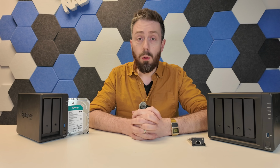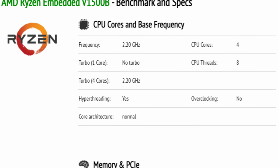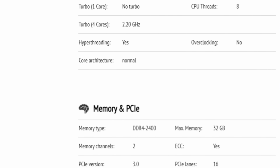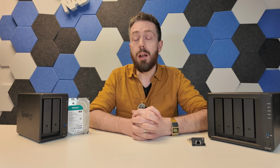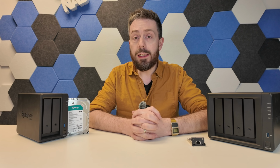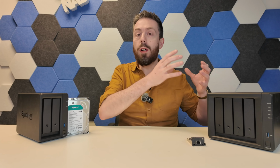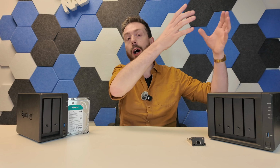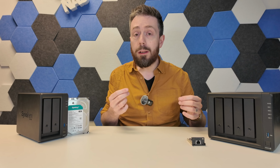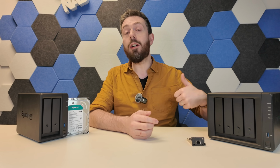The DS925 Plus and the DS1525 Plus are seeing their AMD Ryzen CPUs change. The original dual-core 4-thread R1600 processor is being replaced with the quad-core and 8-thread V1500B AMD embedded Ryzen processor. That's right, they're using the same CPU that was formerly in the 6 and 8 and 12 bay, released in 2020 to 2022. This isn't the first time we've seen Synology repurpose CPUs from a higher generation and move them lower into the portfolio. They've done it before with other processors, and at the very least we're seeing a processor here that is increasing the cores and increasing the threads.